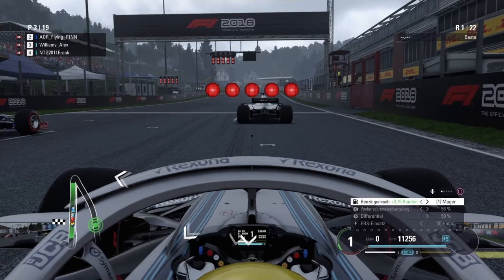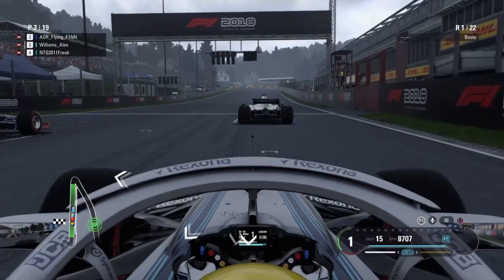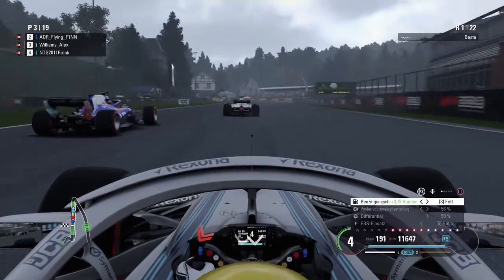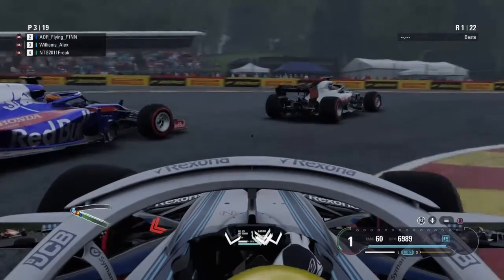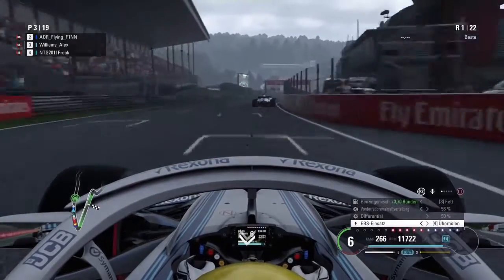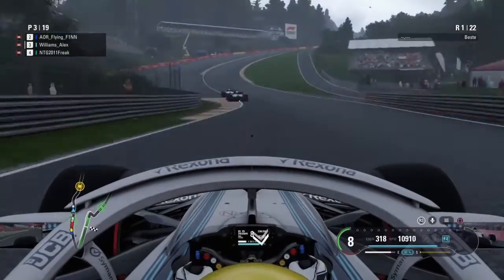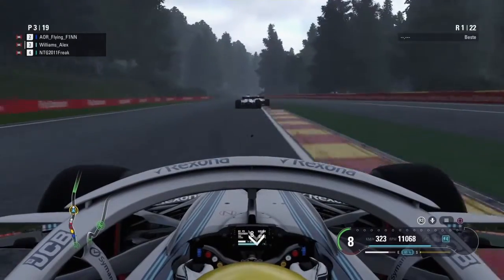But coming to the race now, we have 5 red lights and it's lights out and away we go. As always, we try to be a bit careful. We are on the inside, so we have to make sure that we don't hit anyone, which we were able to do, although we lost a bit on the exit, which is a problem I noticed quite a lot in the first corner. And now onto the straight.